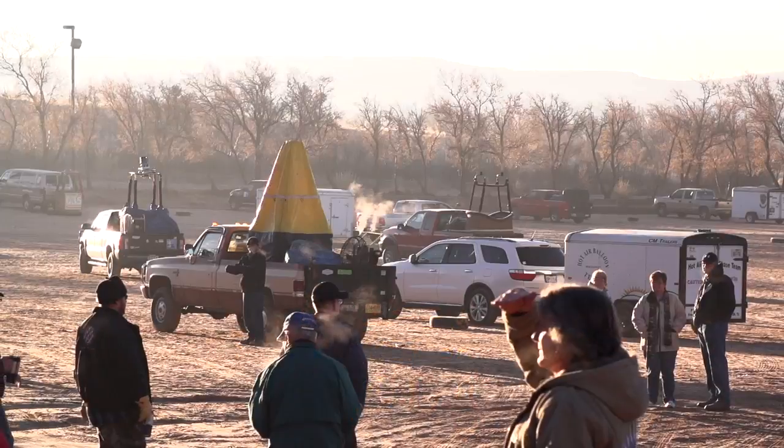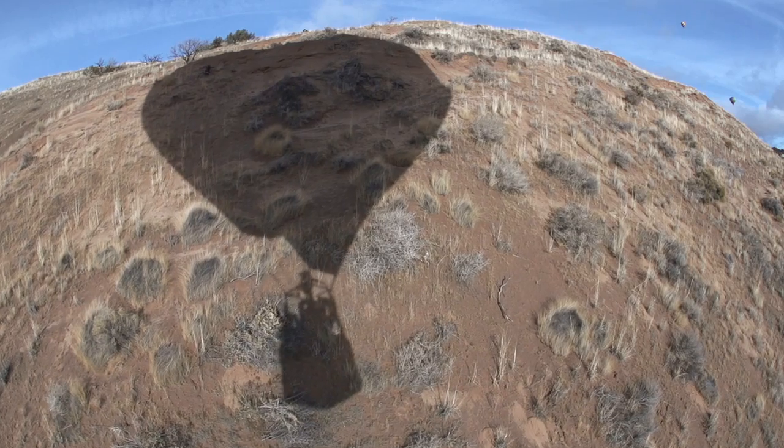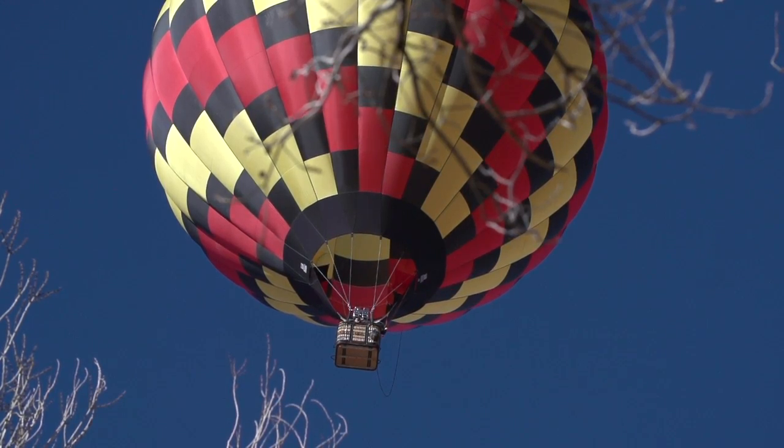To me, ballooning is the purest form of aviation. You get up, you go out there in the morning or in the evening, and you put your aircraft together and you float away. It is a beautiful place to fly. It's a sport. It's a fabulous sport.